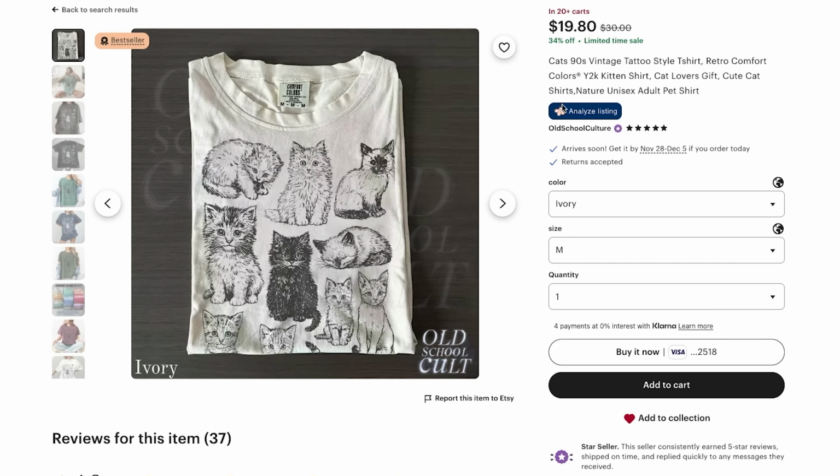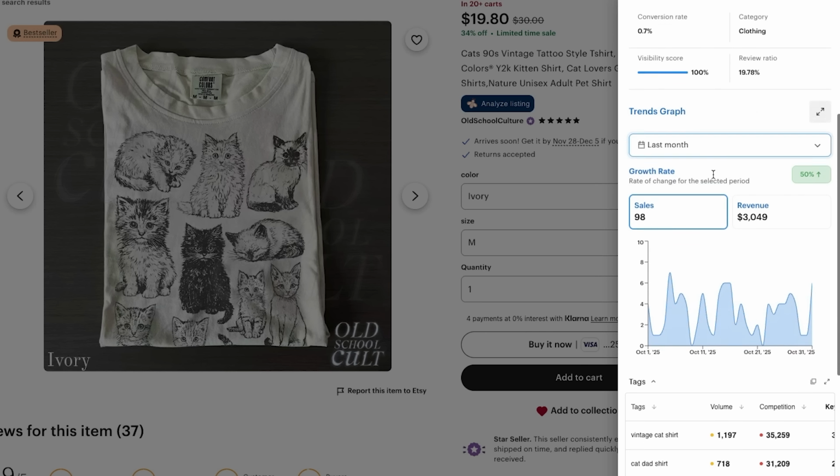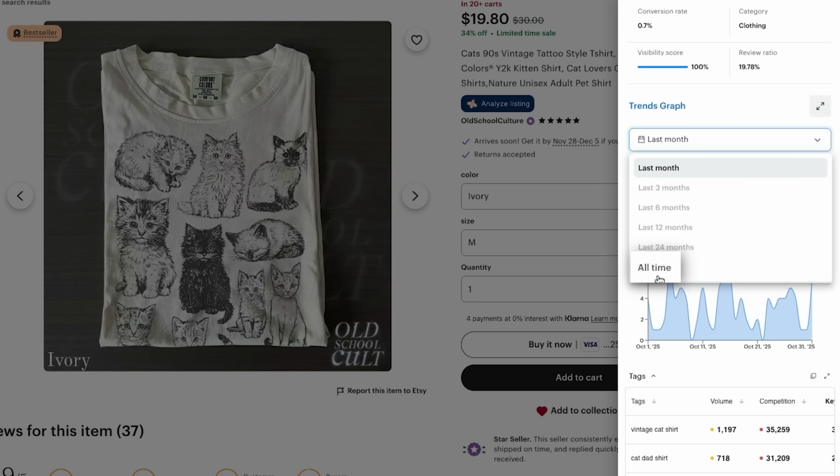Next, let's analyze this cat tattoo style tee. Here we can see it's estimated to have made 98 sales and $3,000 in revenue in the last month, and it's only 2 months old. Because this listing is so new, there's probably not going to be much more sales data in the all-time view, but let's check it out.